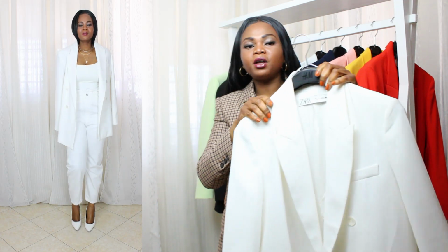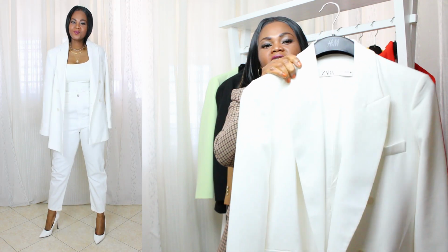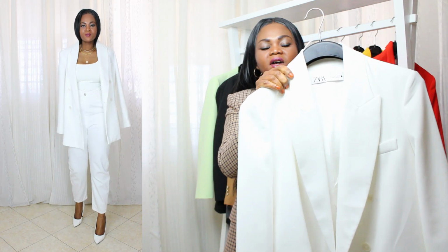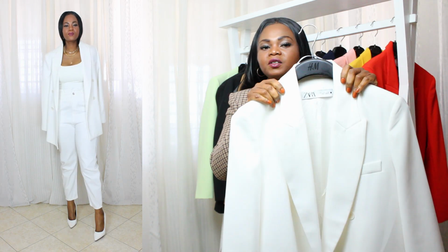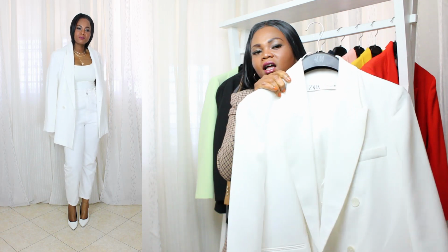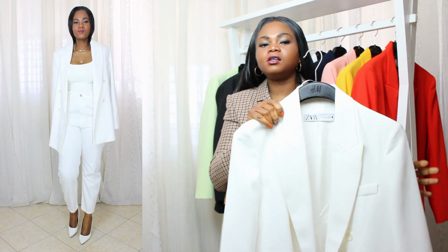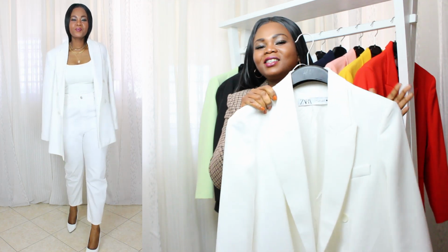I will say this number here, you can't go wrong with all your white jeans, black jeans, blue jeans, navy blue. You can't go wrong. It's very lovely. When they said oversized, this number here, I don't know if you can see it, is very oversized, so you can size down or go to your true size. Because I think a white blazer is just like a white tee in summertime. You can't go wrong. It's a basic, it's an essential.